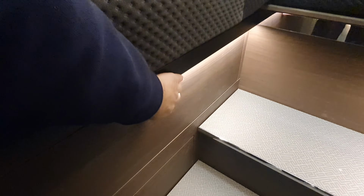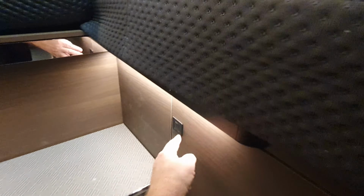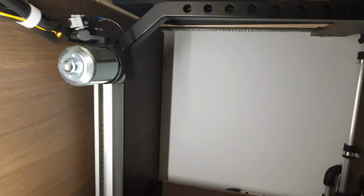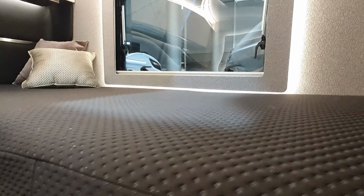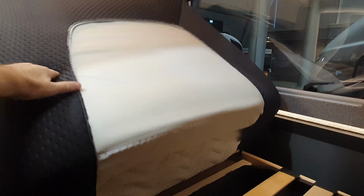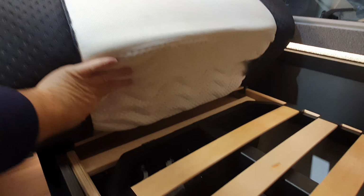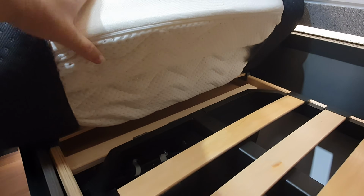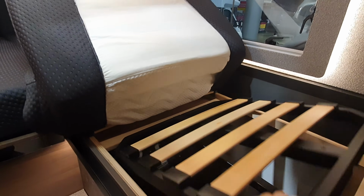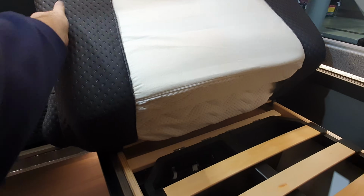Under the bed we'll find drawers, and on this side there is a very large wardrobe, and it has a light which works. Just to have a look under here, you can see the mattress comes sort of in two parts. It's actually joined, but it is joined so it'll bend over, and then you have access to the wardrobe from up here as well.